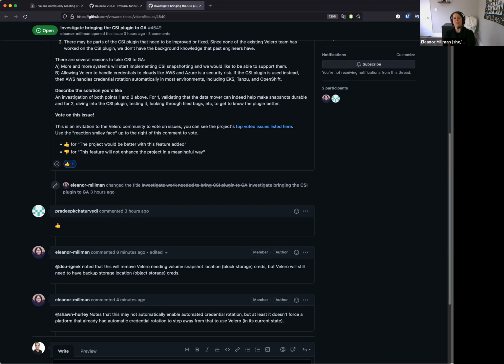Yeah. Well, my inclination from a prioritization point of view is there is clear value. I think most of our users use Velero on AWS or Azure or potentially vSphere, though I know less about the overall user base. All that's to say is that bringing the CSI plugin to GA, and knowing that it works for Azure and AWS users, has clear value. It reduces the security risk that's currently present with the credentials.